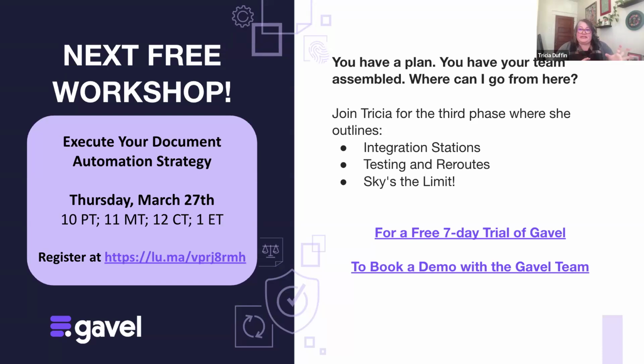Just going over what we're going to cover next, to get you guys excited and wet your whistles. We are going to talk about integration stations. We're going to talk more about that and Zapiers, but we're also going to go into testing and rerouting when things don't go exactly as you need them to go. So a little bit of troubleshooting tips, a little bit of helping you react to changes that may come.